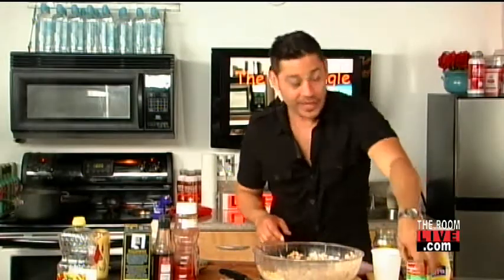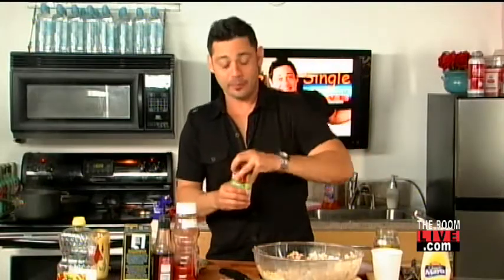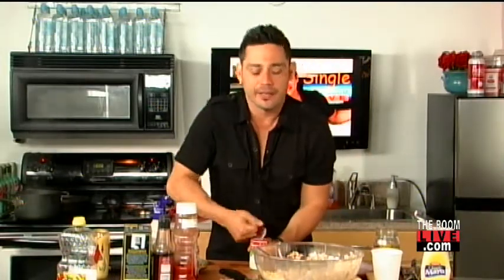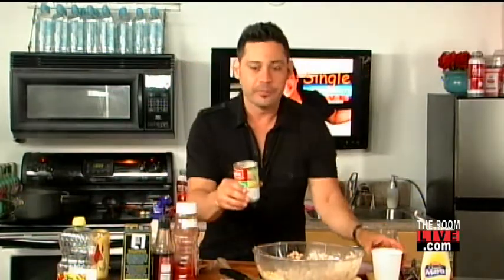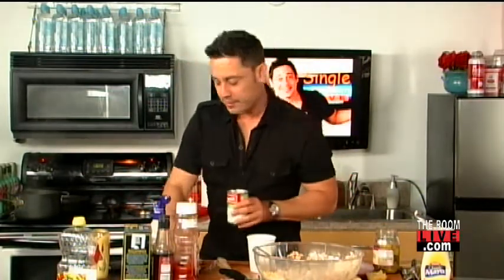All right, I had to take my can of mushroom soup. I forgot. I'm going to put this in a saucepan. I'm just going to get it hot, and you'll see what I'm going to do with this, guys. You also have to add a little milk because this is condensed.